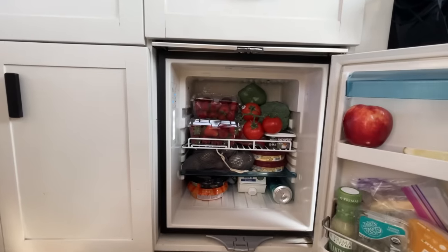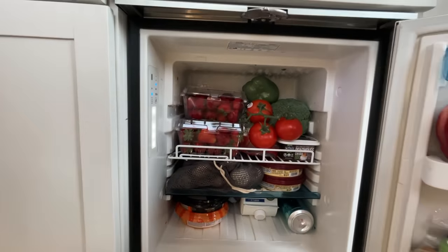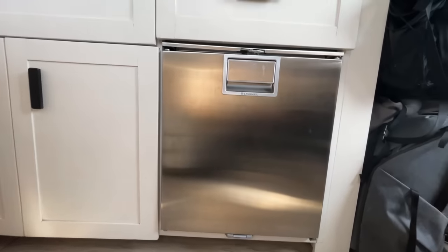It's the perfect size for one person. I did remove the freezer compartment up here to make more space for produce, but otherwise it's just everything that I need. And honestly, I don't know how I lived without one when I was in an SUV.